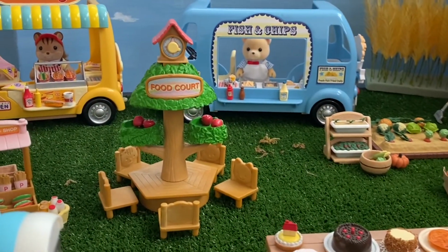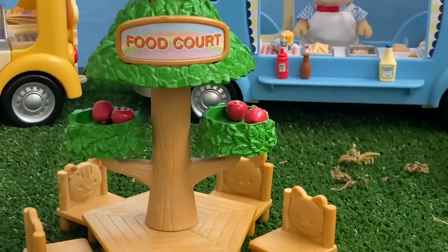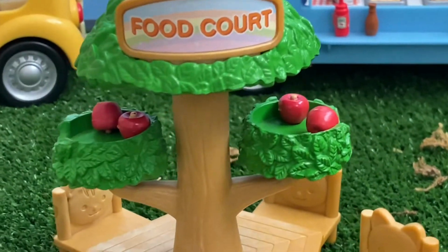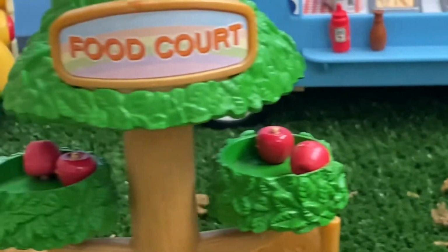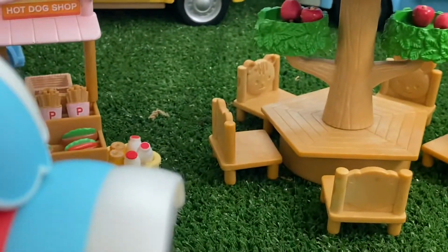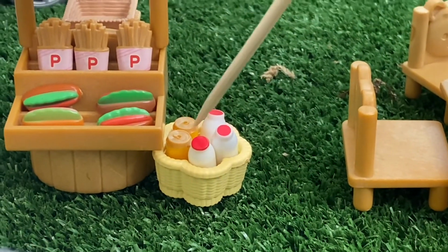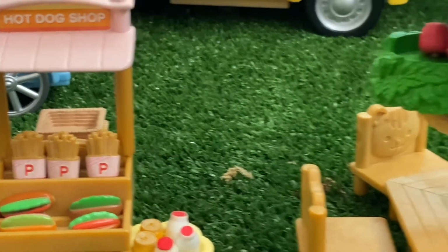Next we have the food court. I love this vintage Sylvanian Families product. The chairs have the animal seat backs, and then you have 2 little areas here to store apples or anything else that you want to get at the food court. Clock at the top, and then it comes with this hot dog shop stand, and you could even purchase some milk and orange juice and get your fries and your hot dogs, and there are trays over there in the back.